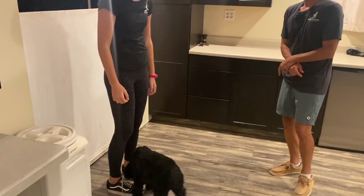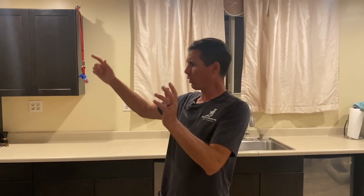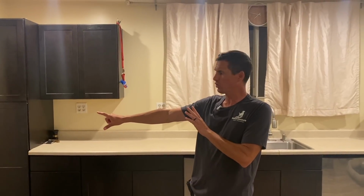Now, why is that a good method? Because you miss all the nuttiness at the door. The dog barking and jumping and at the corner of the door. And then the people come in and they're like, oh, and the dog's jumping on. You miss all that. Now, I'm not saying there's not going to be a jump a little bit when the person comes in, but it's going to be less, and it's awesome behavior. It's an awesome behavior of staying so your guests can come in.